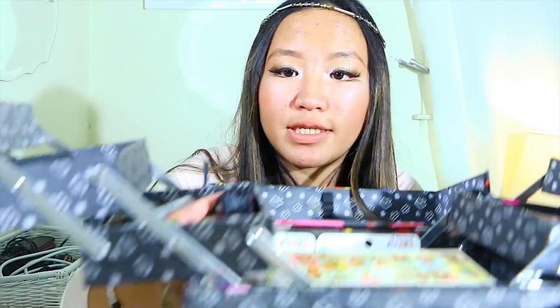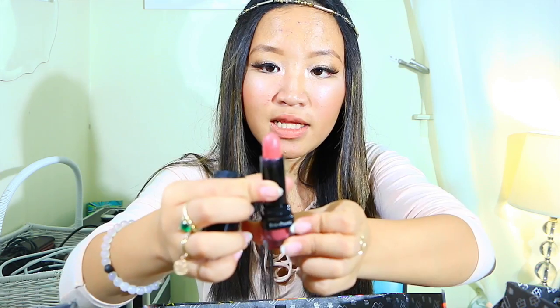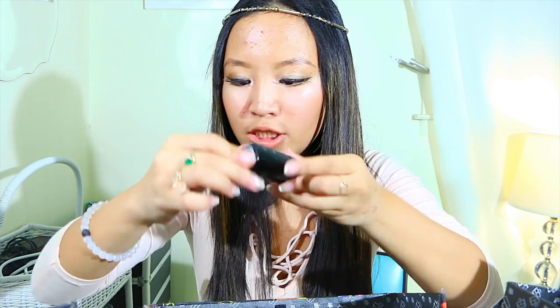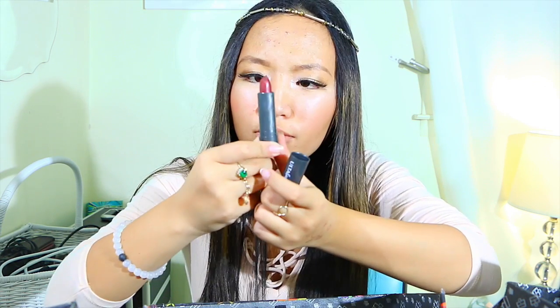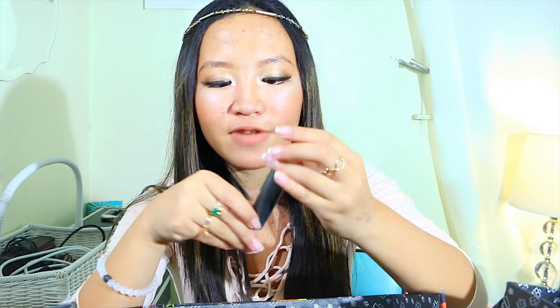And then on this side, I've got some stick lipsticks. Like, I have this pinkish shade, and then I have this shade that I absolutely love. It's like a dark, beautiful red or rouge or whatever you want to call it. I love this. I've never used this before now that I'm thinking about it, but I really want to now because it's gorgeous. I didn't even know I had this.